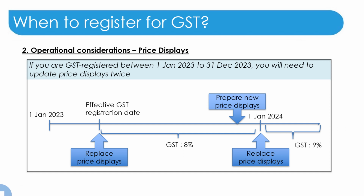Prior to the GST rate change, you should prepare price displays to show the new prices inclusive of 9% GST with effect from 1st January 2024. On the rate change date of 1st January 2024, you have to replace the price displays to show the new rate of 9%.